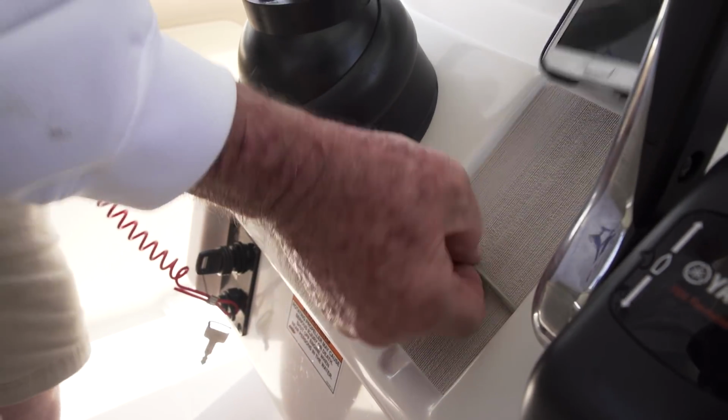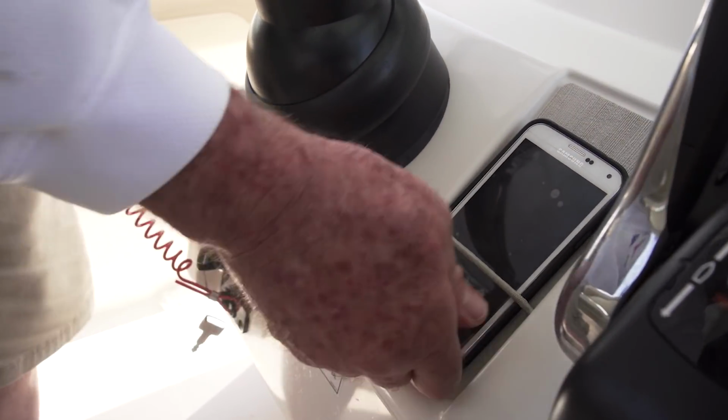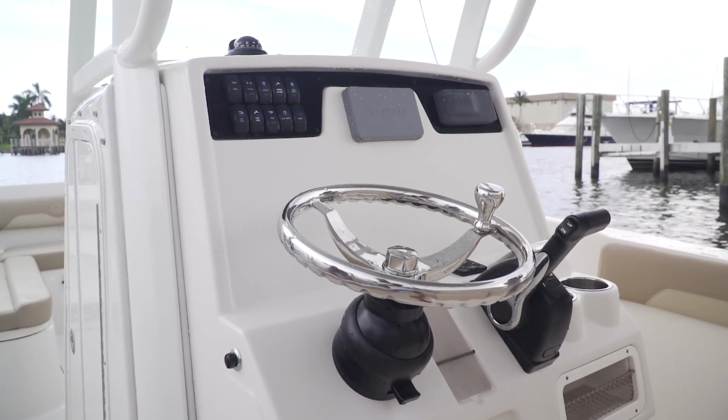Yeah, there's a nifty place to put a cell phone right here, and your charging station is in the dash right up in here too. It's just thought out really well.